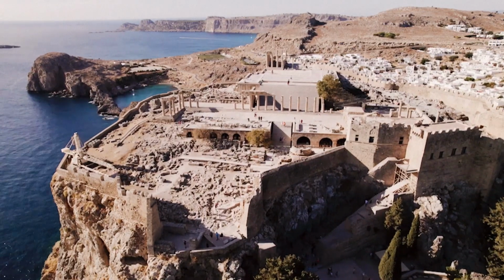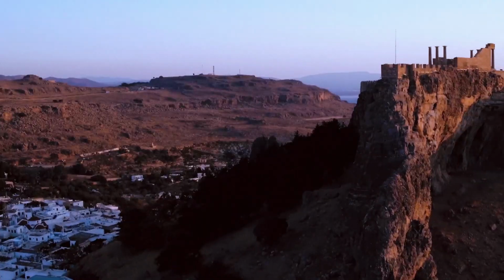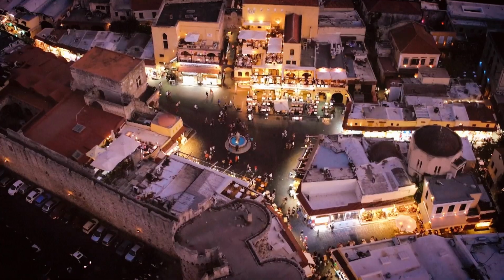Lindos is a great spot to tick off both beautiful beaches and historical sites, whilst Faliraki is the best place for a big night out.